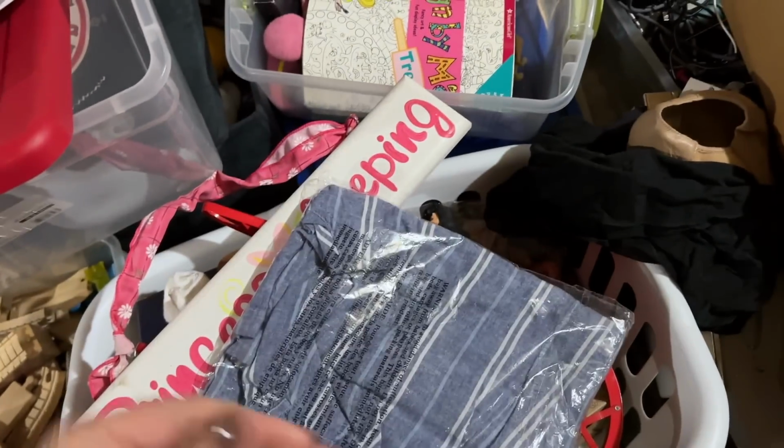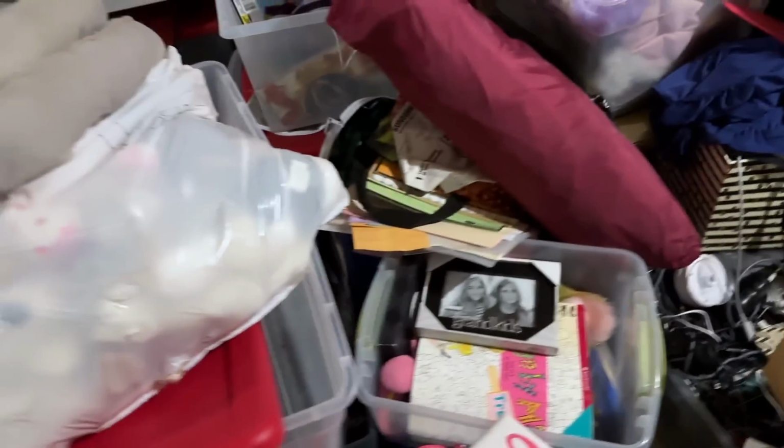These are literally things that were listed before. Who even knows what's back here? Oh, this I'm gonna use because we have a nasty draft down here. Hold on.